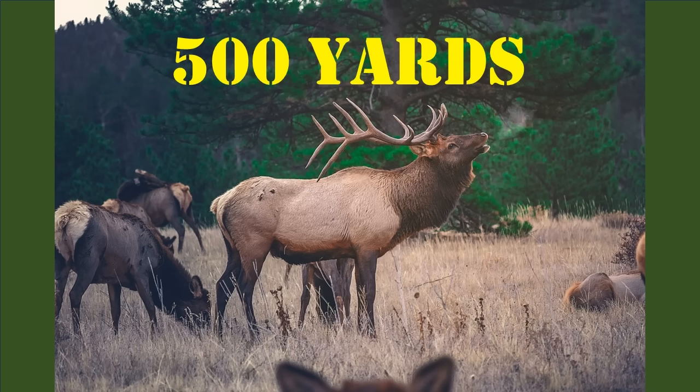The 375 H&H has roughly the same trajectory as a 180 grain 30-06 load, so it's very usable. It'll hit out to 500 yards easily, maybe even a little bit beyond. It's definitely elk size animal effective to 400 to 500 yards, no problem whatsoever. It would have scored a bit higher on our hierarchy except for the cost. Like I said, it's very expensive, so that's why it didn't get any higher place than this, as much as I love it.